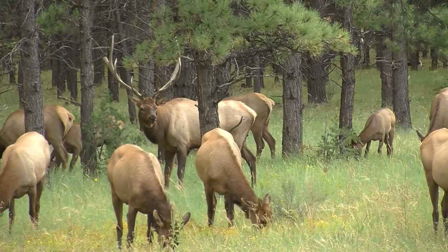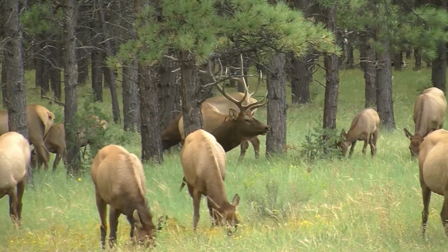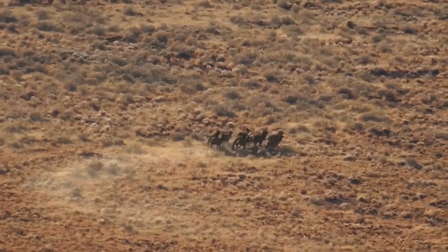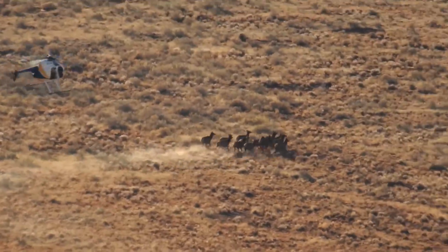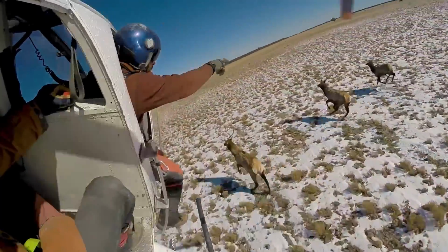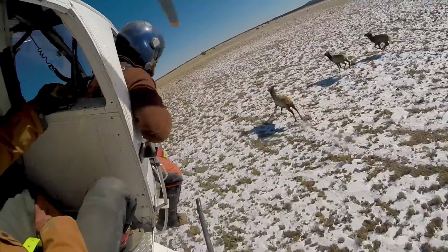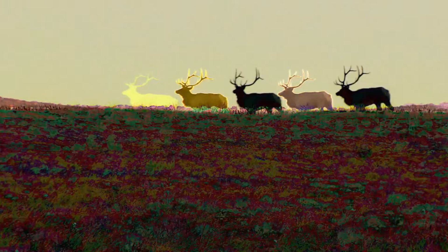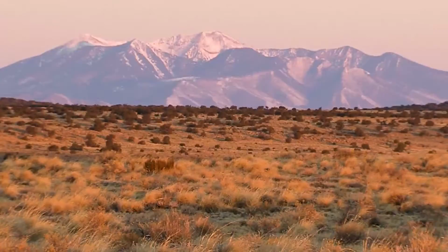Arizona has a robust population to draw from. Its elk are thriving, especially southeast of Flagstaff where the capture was taking place. Our elk population here in Unit 5B North is doing very well. But 100 years ago, it was a different story. We were in the exact same situation that West Virginia is in. Arizona's native elk had been eradicated. Its population was down to 0.